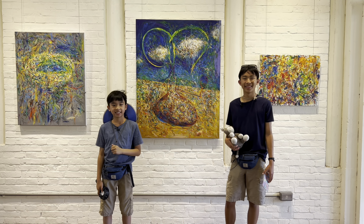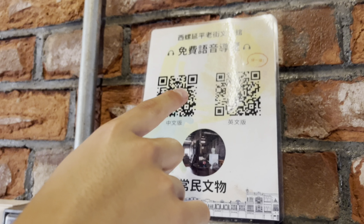And that is the Xiluo Cultural Center. I really like all the different types of artwork and structures. One great thing is the QR codes, which you can scan and get a self-guided tour in both English and Chinese. And this is a cool place to learn about the history of the town of Xiluo.